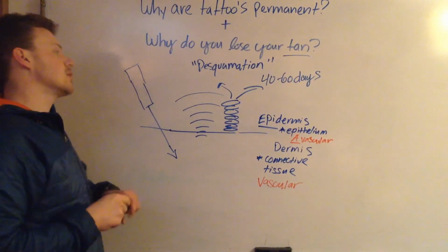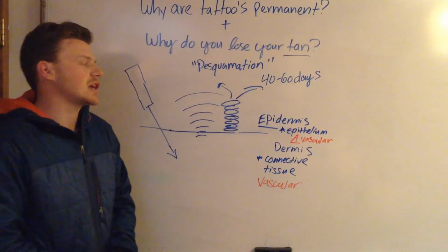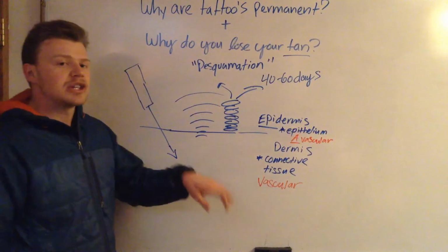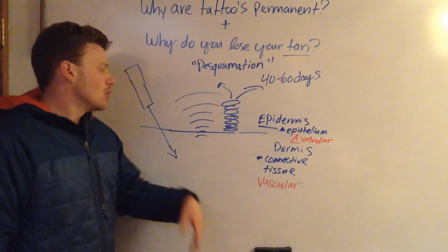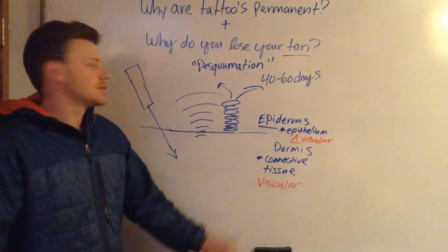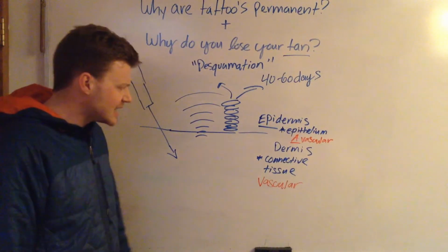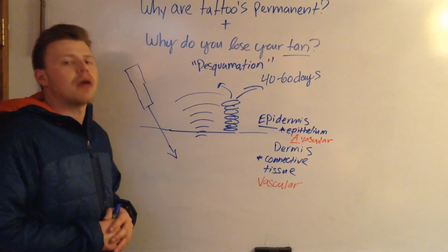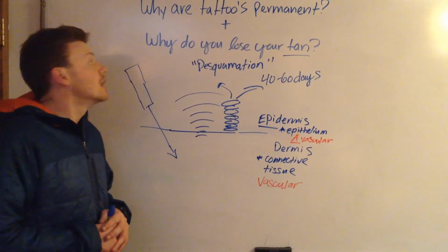So anyways, I just wanted to go over that today. Basically, the process of desquamation takes about 40 to 60 days, and the difference between your epidermis and your dermis, which I always thought was the same thing. I thought it was the same tissue type. I just thought it would be a really good example of going over the differences and how your skin cells slough off.